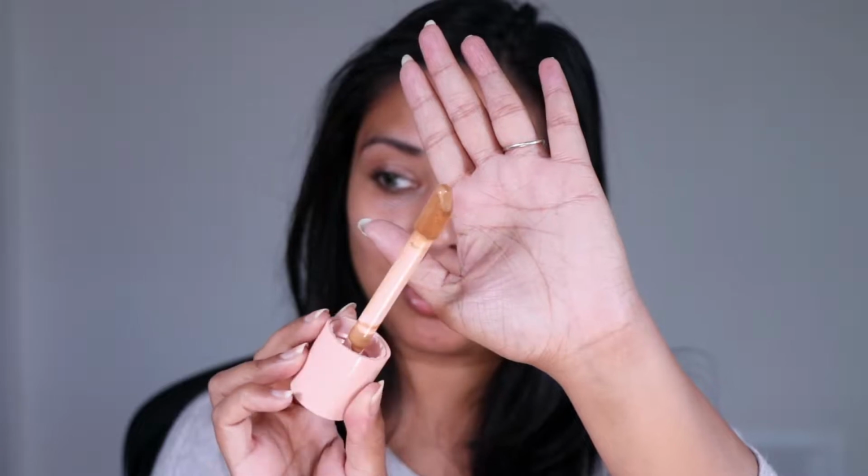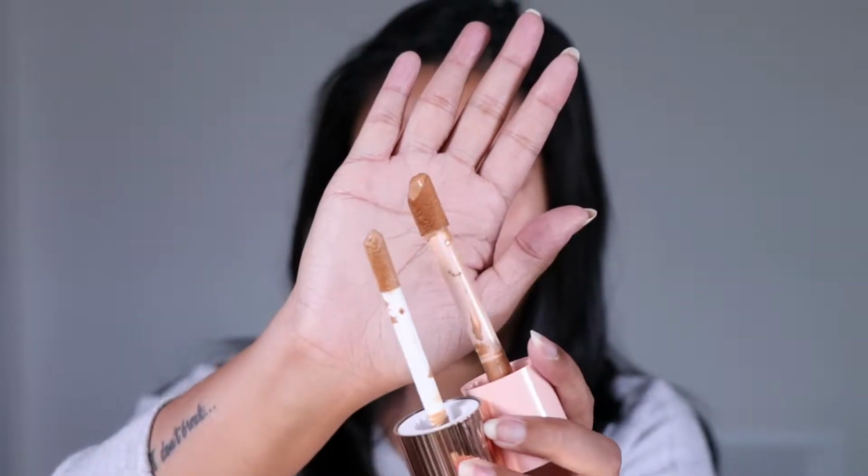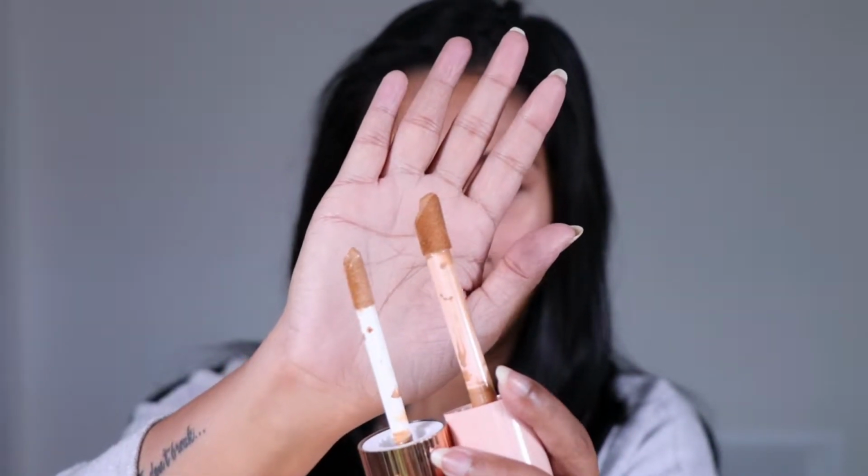What I like about this is that it feels very, very luxe. They come in a glass bottle, and it also has a big jumbo doe foot. I said that this was not going to be a comparison video, but really quickly I want to show you the Charlotte Tilbury as well. So again, this also comes in a glass bottle, and it also comes with a doe foot. But if you compare the two sizes of the doe foot, the Charlotte Tilbury is much smaller than the e.l.f., which doesn't bother me. It's just that the e.l.f. is going to be dispensing out a lot more product.